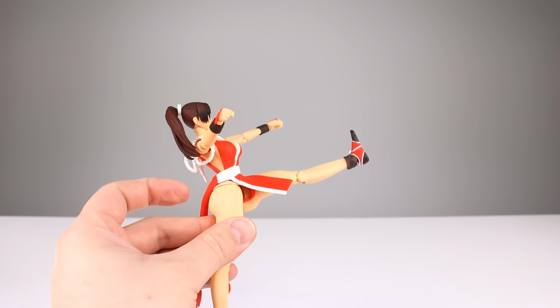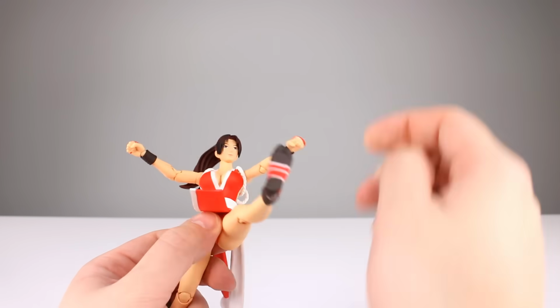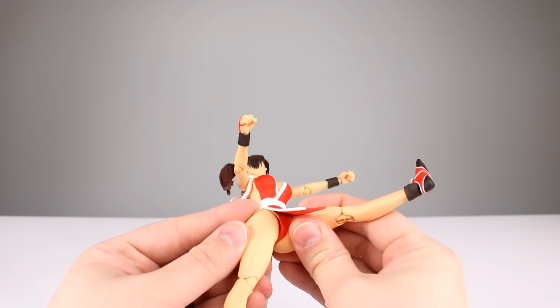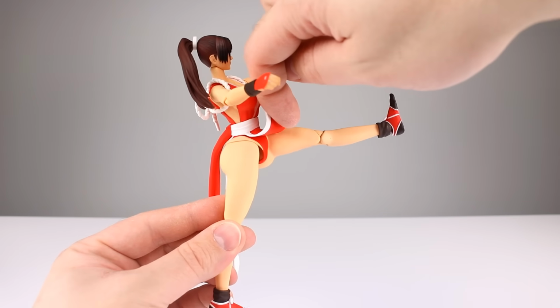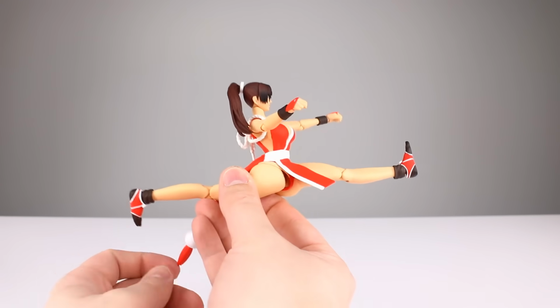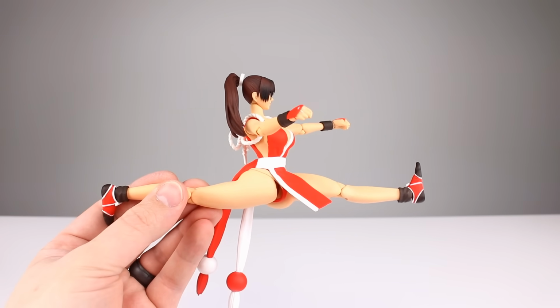She kicks forward nicely. There's a lot of weirdness going on. Can we adjust that to not be happening? Yeah, you can. A little bit. You're going to have to play with it a little bit more, but you can tuck her diaper piece in a little bit. Make it look less weird. But she can kick pretty high going forward, going back all the way as well. But it does get really dislocated and weird looking.